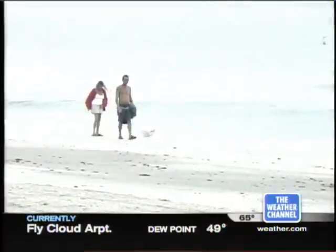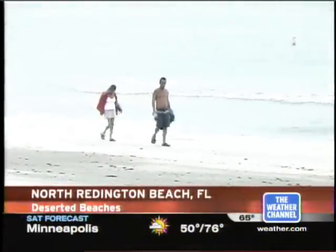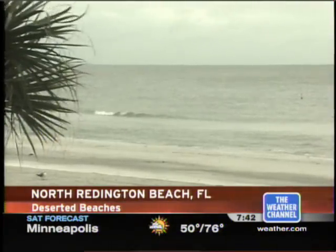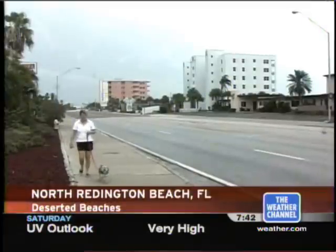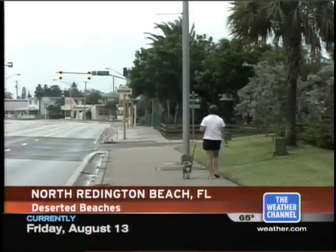Now, of course, the streets and the beaches for much of the day today were pretty much on the quiet side. Really, nobody here. It was a ghost town up and down the beach. Really nothing more than maybe a couple of locals and a few police officers patrolling the streets. But we did talk to a couple of people, and most of them took it in stride.